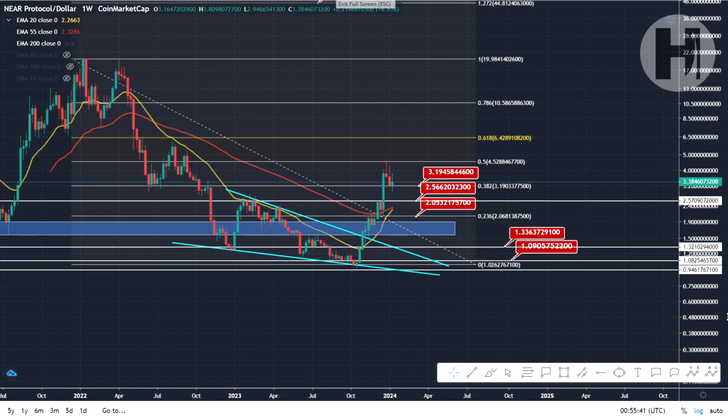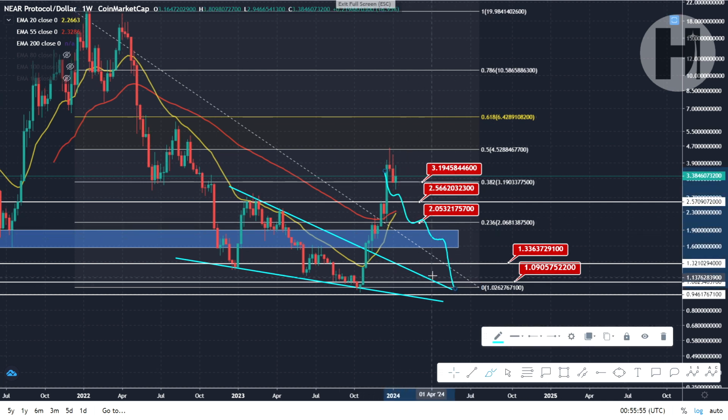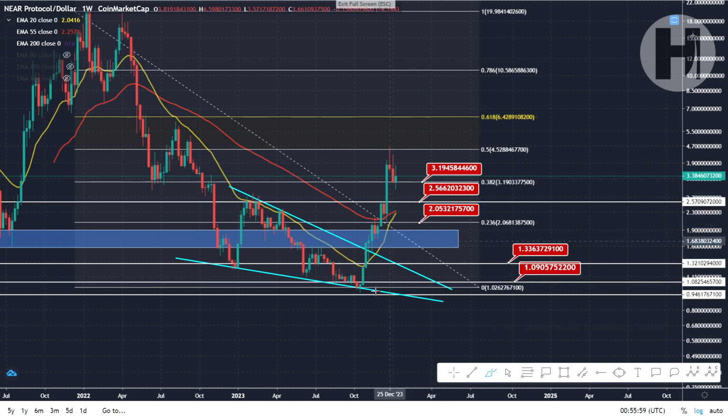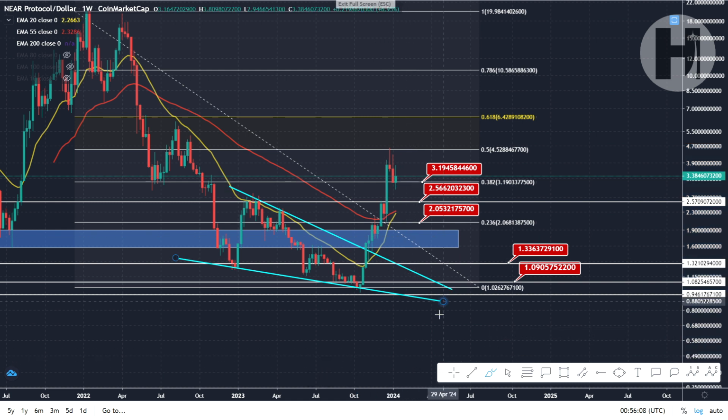I don't think we're going to be able to drop below $1 unless we have a black swan event, unless another war breaks out or something else happens that drives the markets 50 to 70% down. We could see Near Protocol plummet alongside all of the other altcoins, including Bitcoin. But we can't really predict those things because black swan events are just that, black swan. No one is expecting them. That's why everything takes a nosedive. But usually we do see a quick recovery afterwards, so it's always a great buying opportunity.